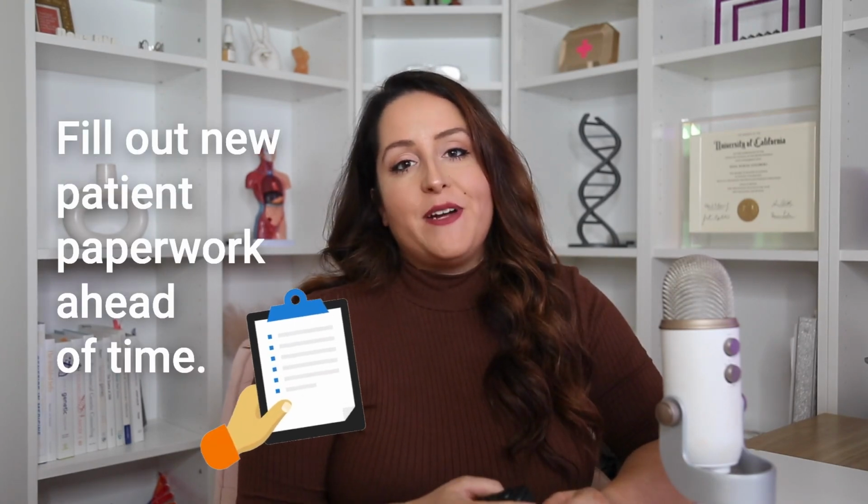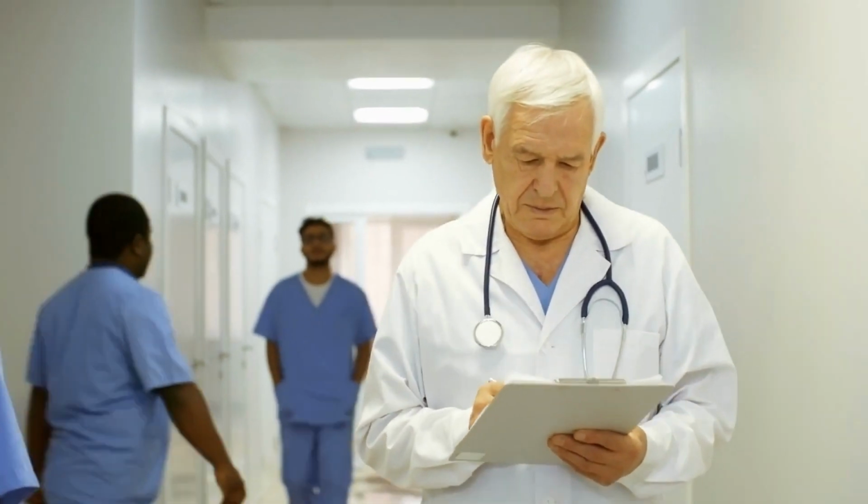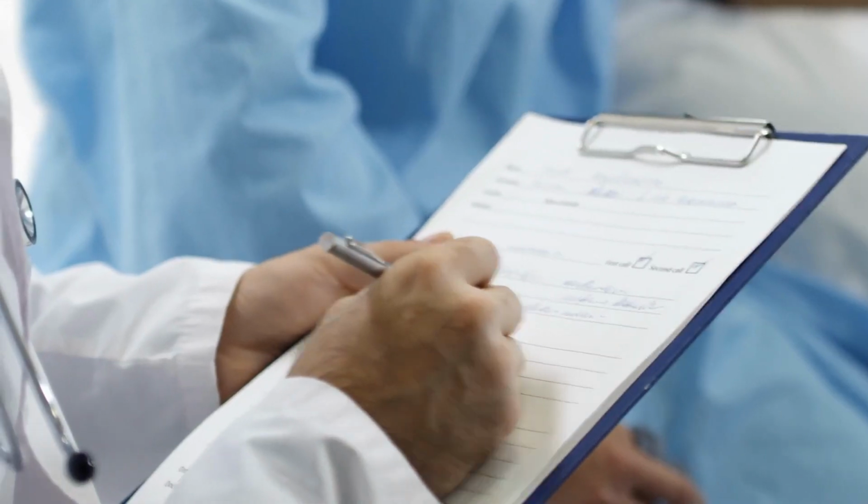Here are some tips. Fill out new patient paperwork ahead of time. There are almost always forms to fill out ahead of time before seeing a doctor for the first time. Now, some providers will read through this ahead of the appointment to prepare for what they want to discuss. Some will read it in the appointment with you, and some may just need it for their records. Either way, it's important to fill out their paperwork ahead of time.